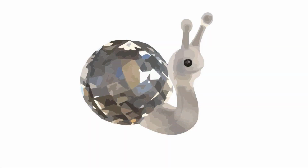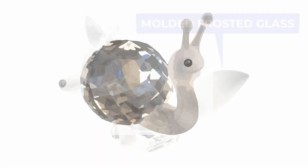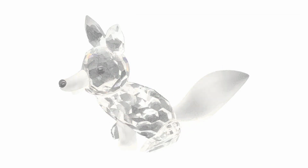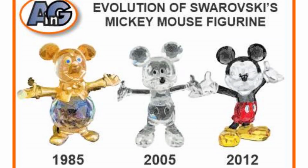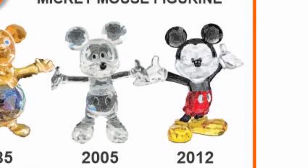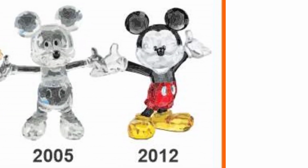Improvements in realism were made with features such as molded frosted glass for the snail's neck and the fox's tail. The iconic Mickey Mouse figurine evolved from a faceted crystal ball with gold-plated metal to molded clear crystal and finally to the current colored crystal version.